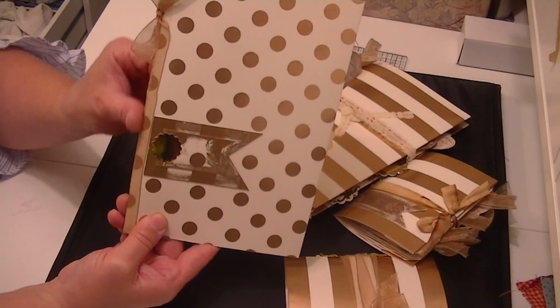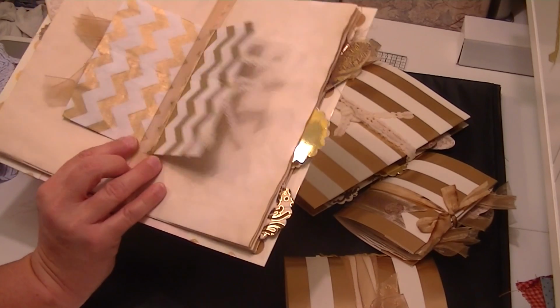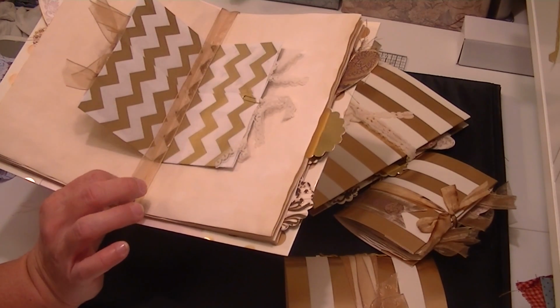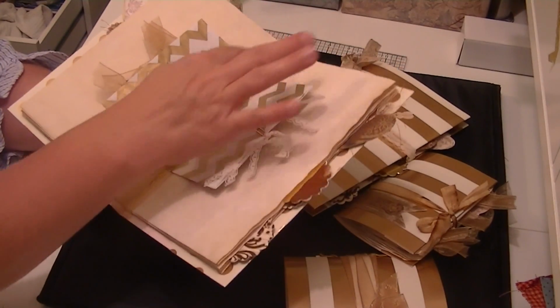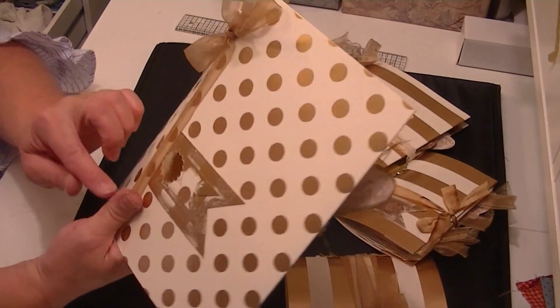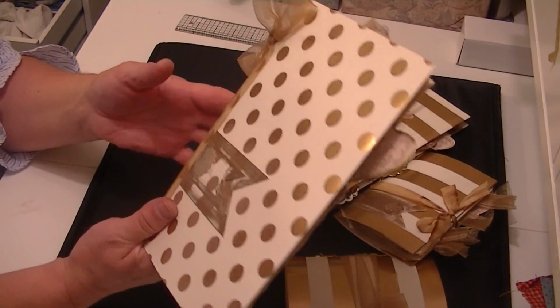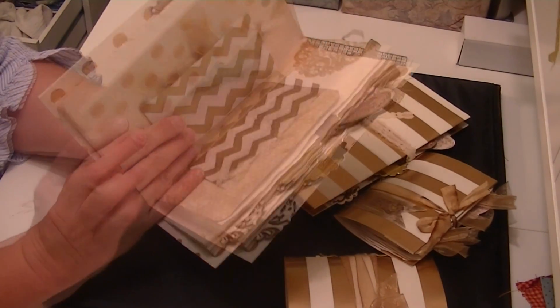I did the pamphlet stitch here in the middle, but I took the seam, or not seam binding, I'm sorry, it's real light see-through ribbon, and I glued it through there, up through here, and then tied the bow at the top to just cover the pamphlet stitching. I just thought it dressed it up a lot.